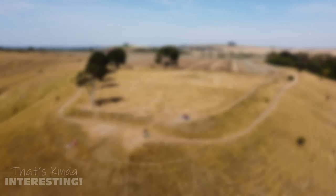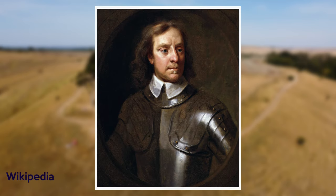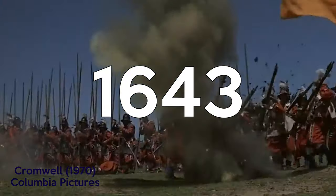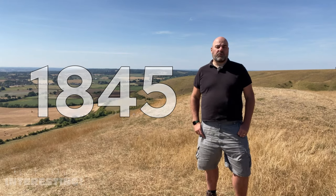Oliver's Castle dates back to around about the 7th century BC and gets its name from Oliver Cromwell, although there was no evidence he ever visited the area. There was a bloody battle in the surrounding fields in 1643 where his parliamentarian forces were defeated by the heavily outnumbered royalist cavalry. And it was here some 200 years later, in May 1845, that the original horse was cut.